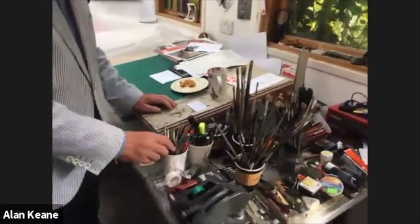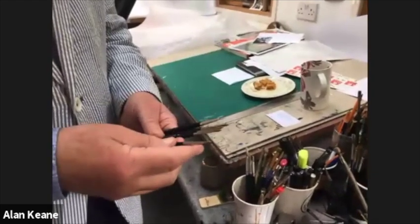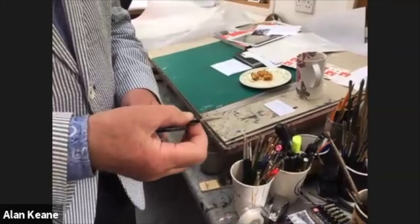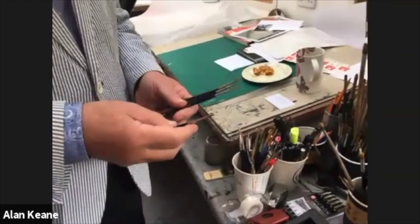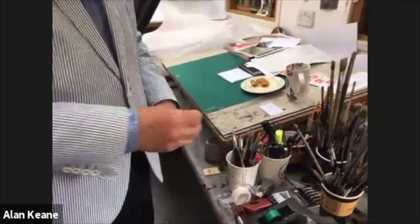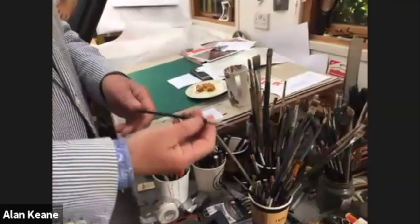I mostly use sables, little sables, because my work has become quite finely detailed. The problem with those is that to do that kind of work, you have to keep a fine point on them, and they lose their point fairly quickly. So I go through a huge amount of sables, and you'll see worn out ones. They're actually perfectly good, except they don't have a point.